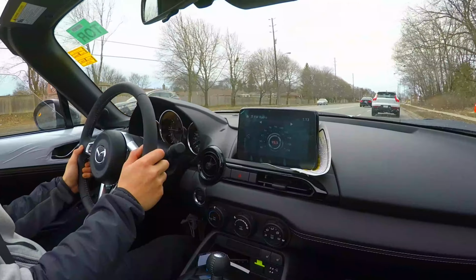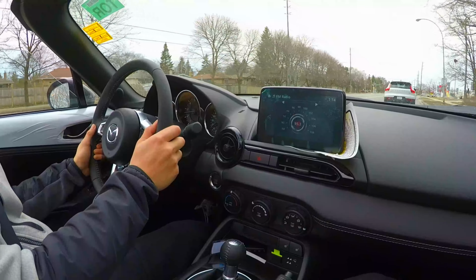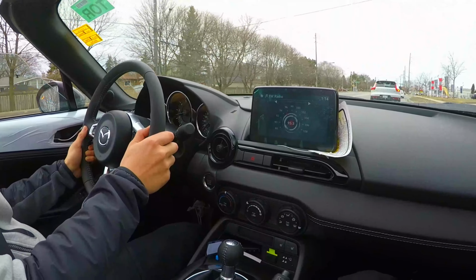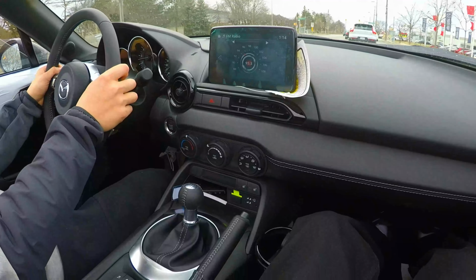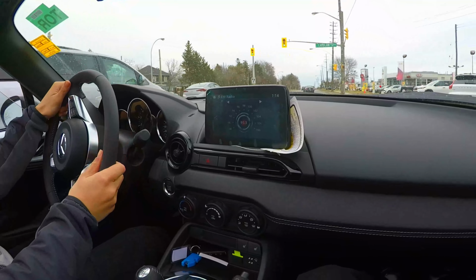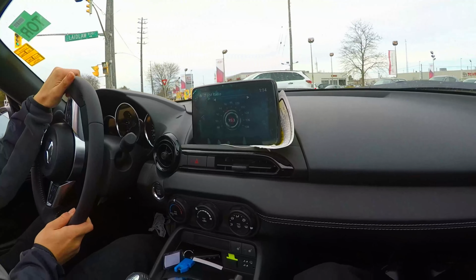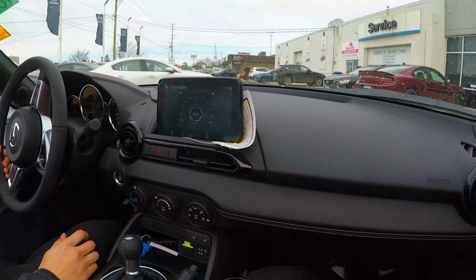So yeah, guys, that's the MX-5 for you guys. It's the GS, and what's the color called? This is a polymetal gray. Polymetal gray. Very nice. This one is quick, very quick. Impressed with the torque on this. Although it's not automatic, the top is pretty cool still.